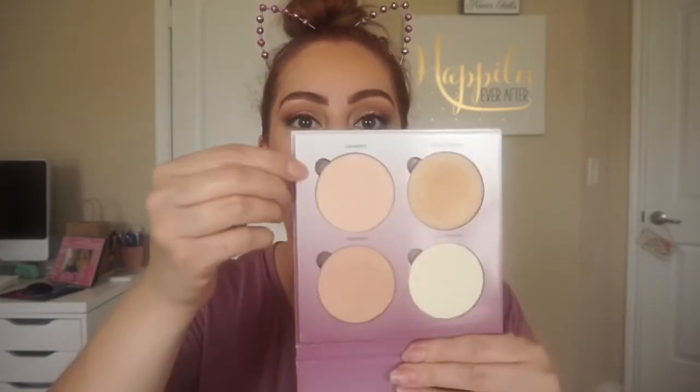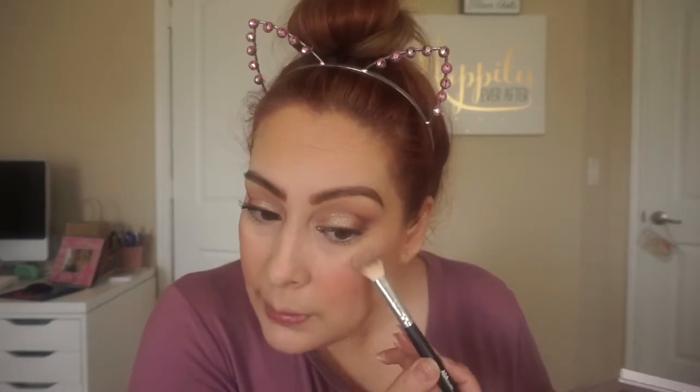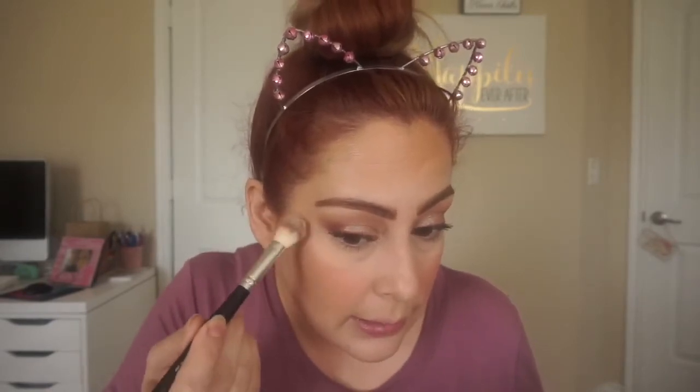So I got number 4 here, which is called Starburst. I haven't used this palette in a long time. That's why I decided to put it in this video. But I'm just going to go in with this highlighter. I may even transfer these later on to another palette because they have the option to do that instead of keeping it in the cardboard. But look at that highlight. I just did one swipe. So, so pretty.